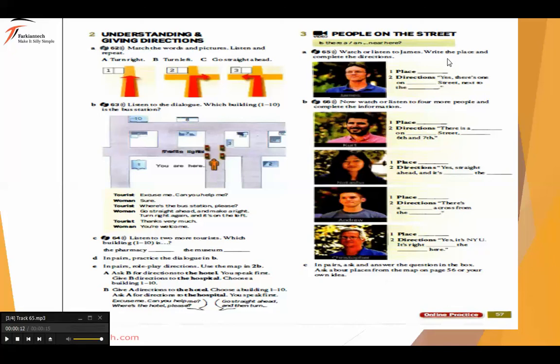Place is the bank. Direction? Yes, there is one on 13th Street next to the parking lot. Now for part B, please again listen, write the name of the place and directions. For part B we do the same thing. We listen and write the name of the place and the address. So let's listen.